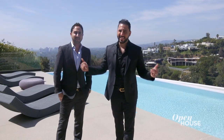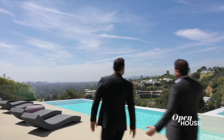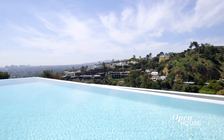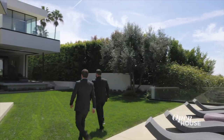Right outside that amazing kitchen, you have this. An incredible infinity pool, beautiful hot tub, views to die for. Josh, you can see all the way down to the ocean from here, from the Getty Museum, even to Century City. You really got a 180-degree view. You got plenty of seating, fire pit, outdoor dining. You can get up to 200 people right here comfortably.